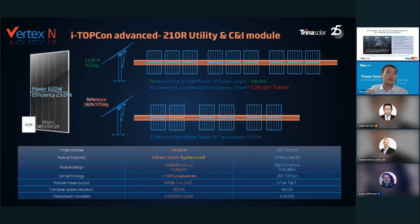And the medium-sized NEG19RC.20 is also based on the 210 rectangle wafer platform, upgraded from iTOPCon Advanced. The module power is up to 620 watts and efficiency up to 23%. The design of 2382 millimeters by 1134 millimeters can maximize the use of container space and has better performance on BOS saving compared to the traditional module package. It can increase the loading capacity by 5.2% with regard to the total power for each container.